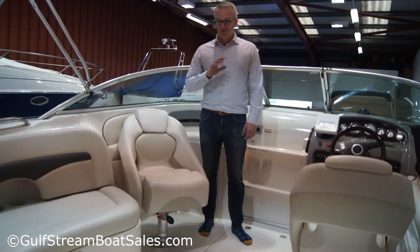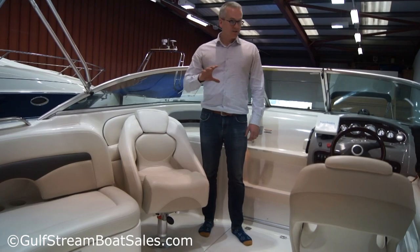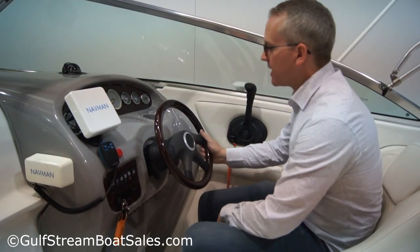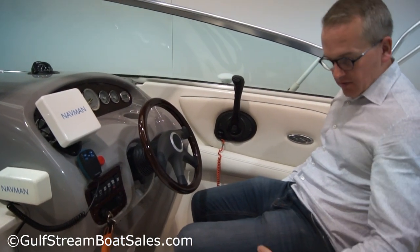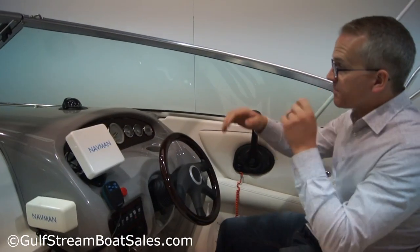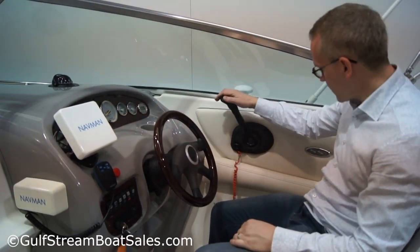This thing is a real credit to your owner. It has been meticulously kept and it's in fabulous order throughout. There's a really nice helm position on the boat. First of all, we've got a great comfortable helm seat, wraparound bucket style seat, fully adjustable fore and aft and for height. You get clear visibility through the screen. Throttle shift lever falls easily to hand over here, the right hand side.